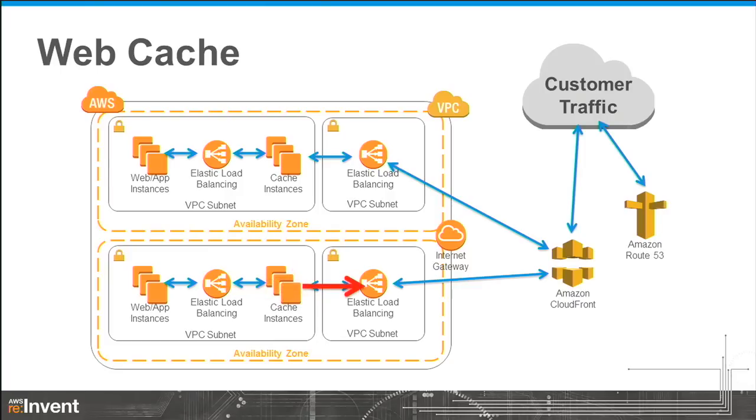And then the request would get passed back out to our customer. The next time that our customer makes this request, it goes back again through CloudFront, back to our ELB, and then onto our cache instances. This time, though, because we have the data in our cache, it's going to serve this up. So you can picture how this could be really valuable for your content on your website that maybe isn't changing too often. It's not very highly dynamic. We're reducing a significant amount of load off of our actual web layer.